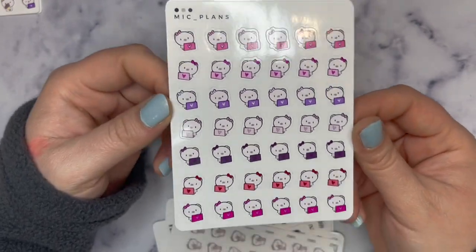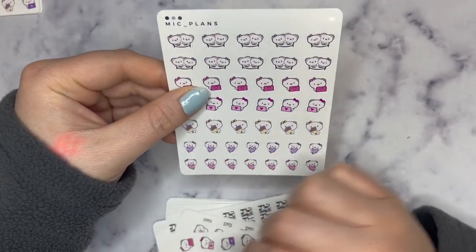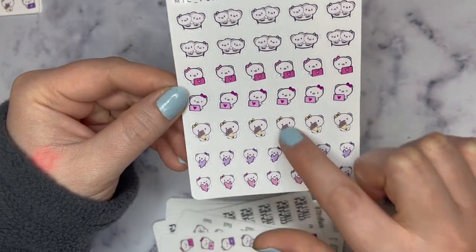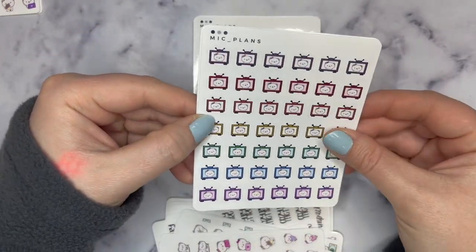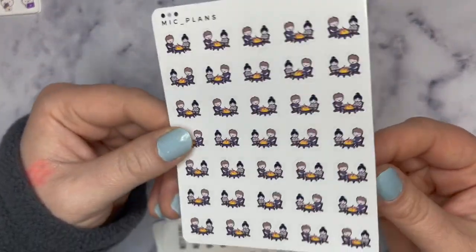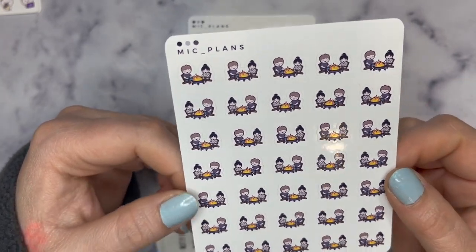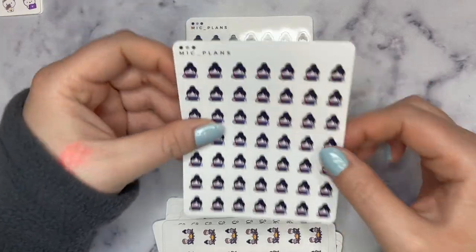The Valentine's Day color scheme for the laptops. And then there was a mix. So on a date, the laptops getting flowers and hearts. The TVs in assorted colors with hub script. This goes with the campfire. So I thought that was super cute. So again, you can customize the color of the hair and skin tone.